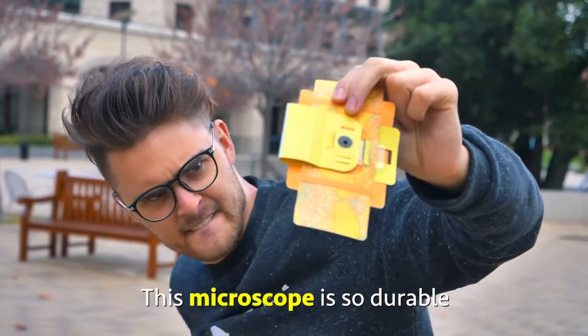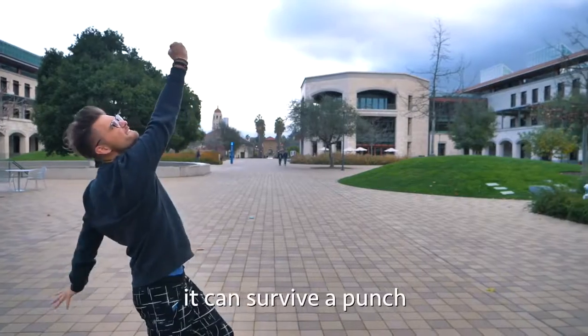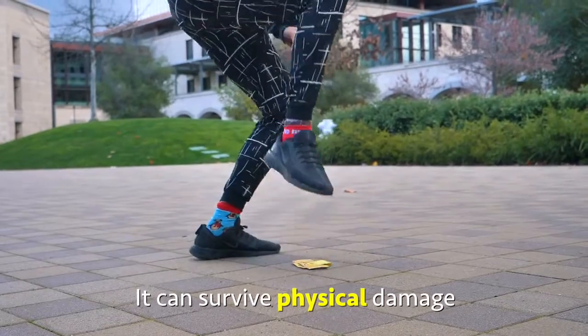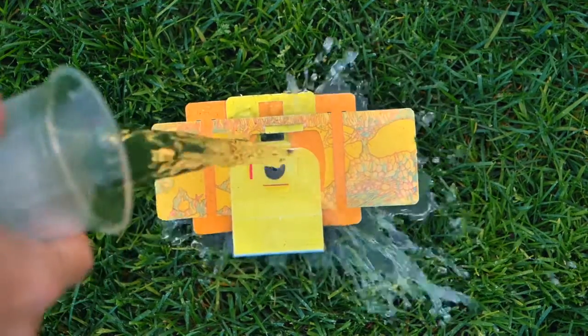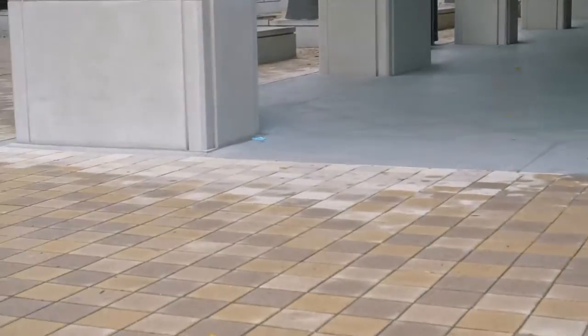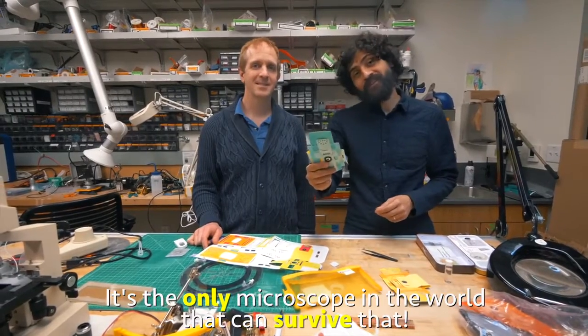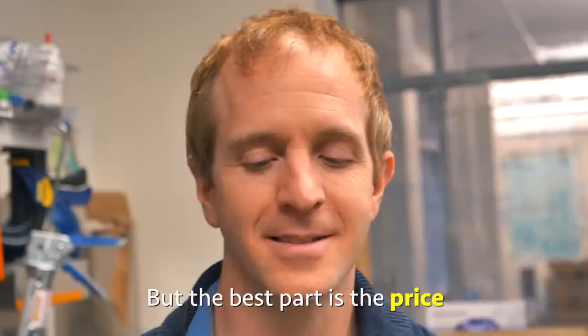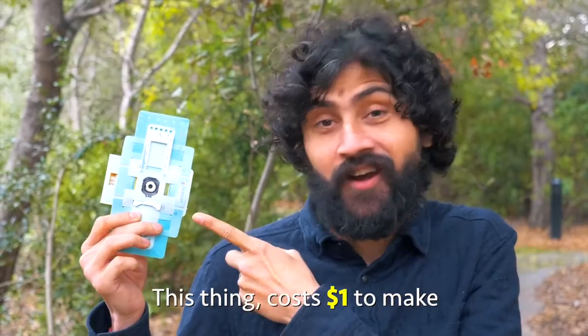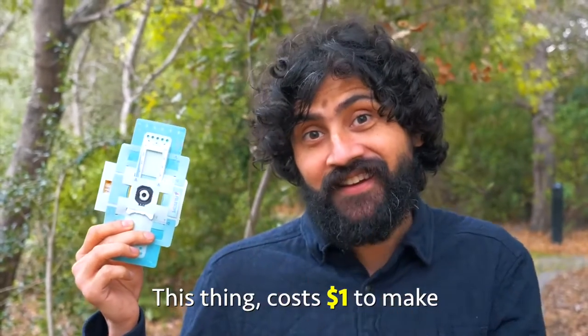This microscope is so durable, it can survive a punch. It can survive physical damage, water damage, and even a drop from a building! It's the only microscope in the world that can survive that. But the best part is the price. This thing costs $1 to make.